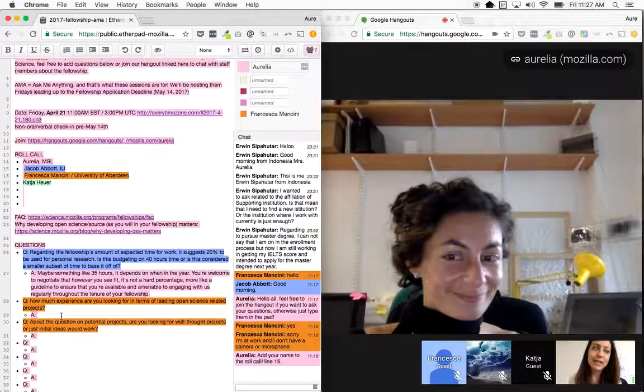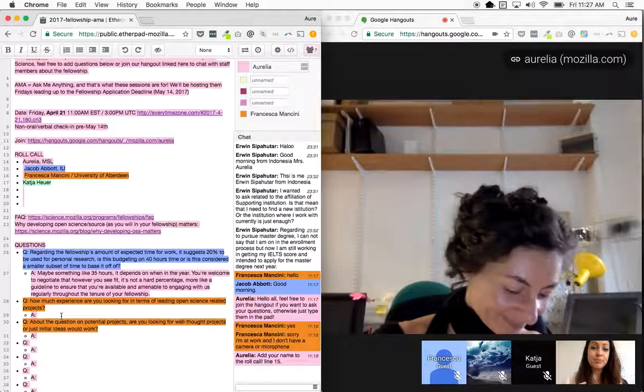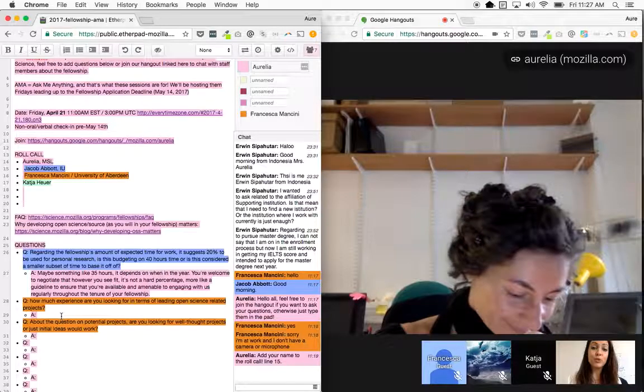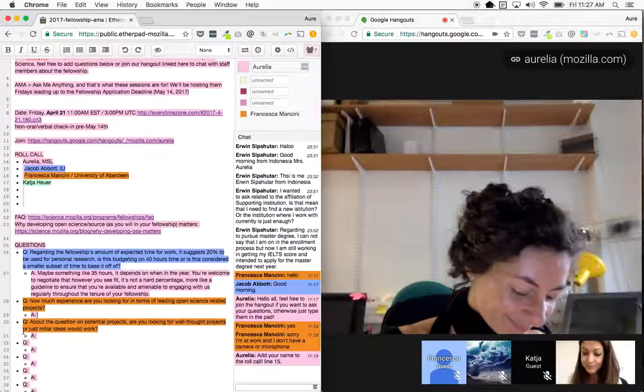So mostly in the application, we're just looking for people to admit that they understand what open science is and how typical science practice sometimes isn't open. And we like people who are enthusiastic about open science because the fellowship is really made to encourage people in your communities and institutions, as well as in your broader network, to be excited about open science.